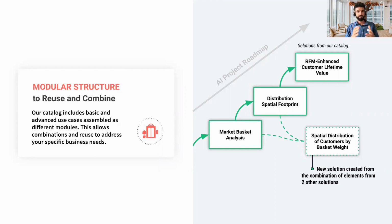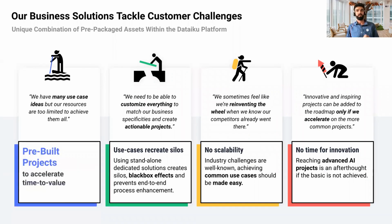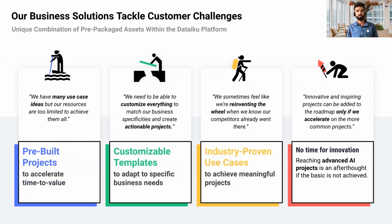And here, for instance, I give you the example of retail, where we have combined together 3 solutions that allow our customers to generate a lot of added value. So just here, we summarize in 4 key elements what makes industry solution. So if we have to summarize, what we can say about industry solution is that they are first prepackaged use cases that are entirely customizable and made for specific industries and business functions, and allow teams to make room for advanced AI use cases.